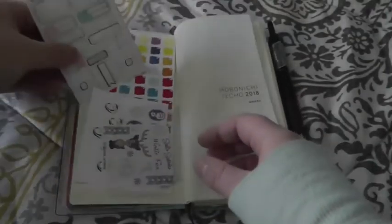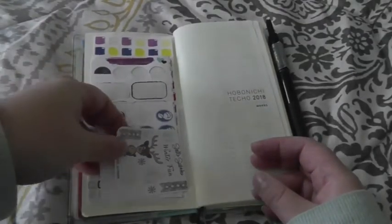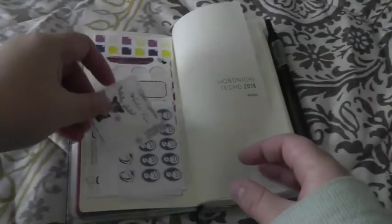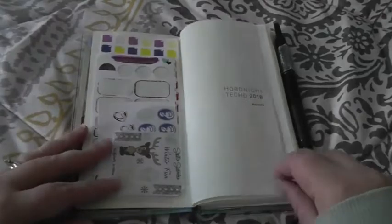These are the pocket ones that if you fold them up like this, fit wonderfully in here. Another sticker thing that I made for reference, and then this was just the Shells Scribbles, the winter sample, the free sample thing that's given. Alright, so let's get right into it.